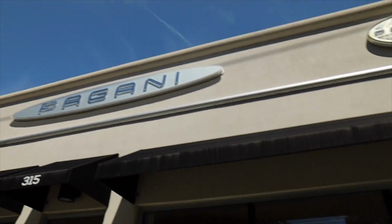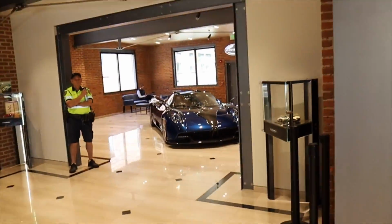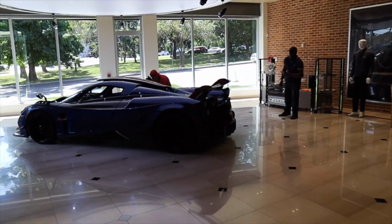Here we are, Pagani of Greenwich. We're gonna head inside real quick to check out this brand new Pagani Huayra NC. I'm very excited to see the difference between this and the old Huayra. This should be pretty cool. Let's go take a look. Got the gates, got the BC, Roadster, and the Huayra NC.